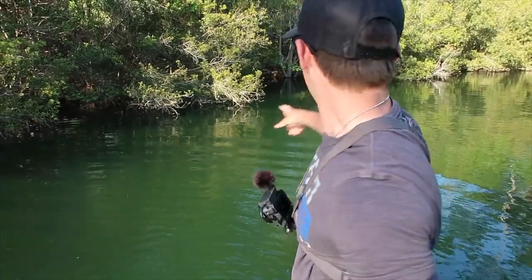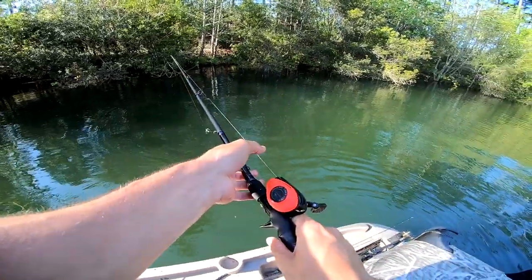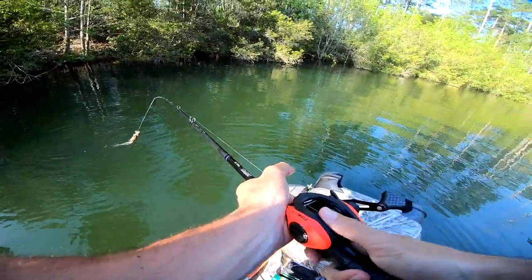We're gonna keep on working it. We came back in this pocket. It's right off the main lake over here. We caught 2 fish coming back in on the bends, and now we're gonna hunt around here, see if we can call some more big ones out on that rat. Dude, I literally started to just put my hand on it to reel it in, and that's when he hit it.